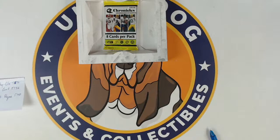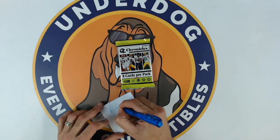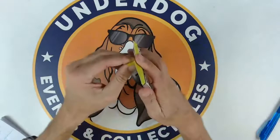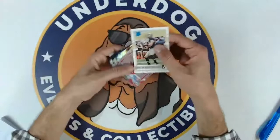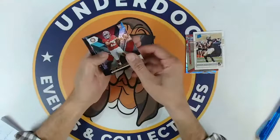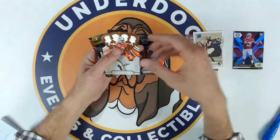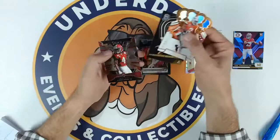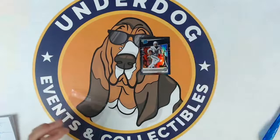All right, last pack of the box, House of Pain, 5740. Steven Montez, CeeDee Lamb, Tua, that's a Tua XR, Jordan Love, that's a short print, nice, 3/7, Jordan Love rookie short print. Jerry Jeudy Select, that was a good pack too, we expected that Jordan Love of 7. Packers quarterback of the future of 7. I like it. Optic. Really nice hit.